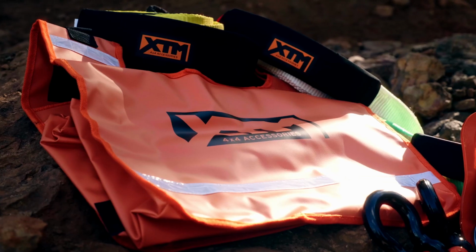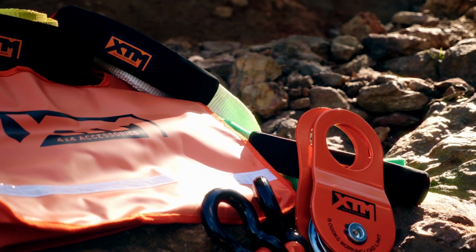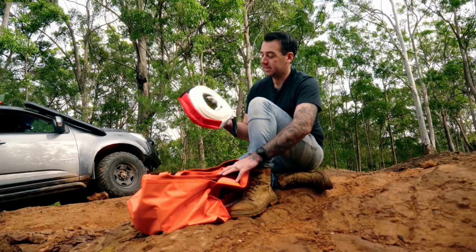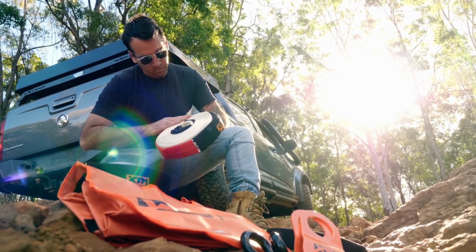And when you open this up, I will be honest, a lot of things look the same, but I can assure you that there are some pretty key differences. First one, the Snatch Strap. This is something that you're going to use when you're stuck in sand or mud and you've got another four-wheel drive that can pull you out.